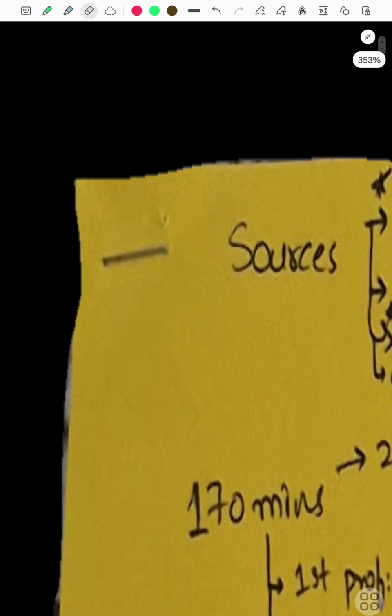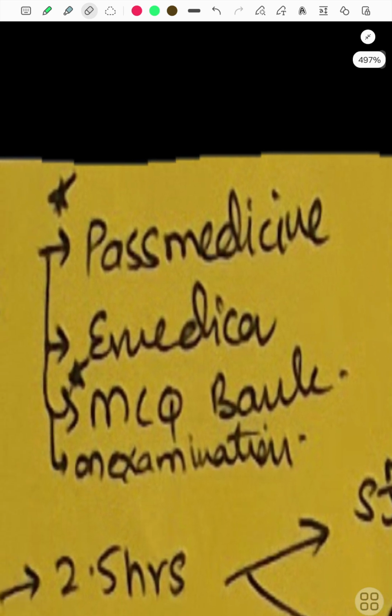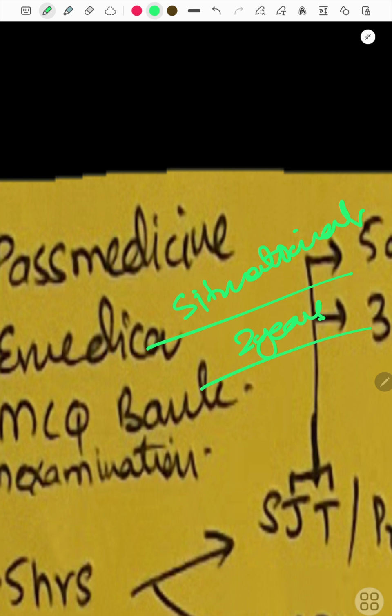The next thing I want to talk about is the sources. I think the most important source would be your background knowledge, your own clinical understanding of things, your own clinical and situational understanding of things. If you're working in the NHS for 4 or 5 years, or if you've been working for at least 2 years, you know how certain situations are, how to escalate things, where to report, what to do. And if you're not working in the NHS, then you definitely have to score well on the situational judgment test.